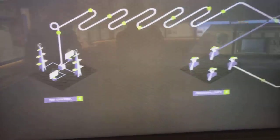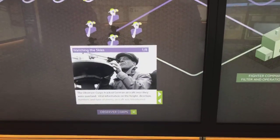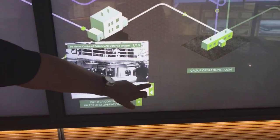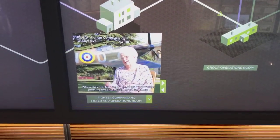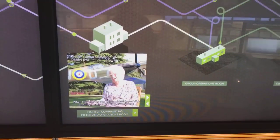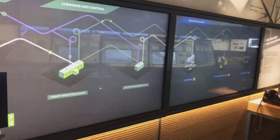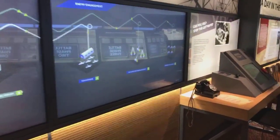And this, obviously, you progressively move along, so things like the observer corps, it gives you detail about the observer corps, Fighter Command headquarters, filter rooms and operations room. And we've even got survivors telling their bit about aircraft plotting, etc. And lovely Gladys has visited us on a few occasions down here. She's a lovely lady. Like I say, you just move along the three screens telling you about the Dowding system.